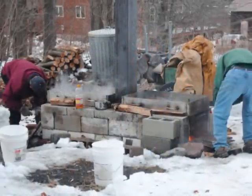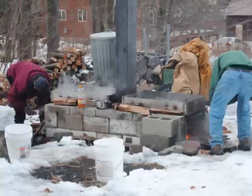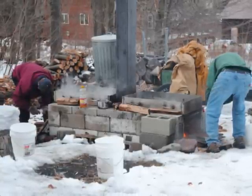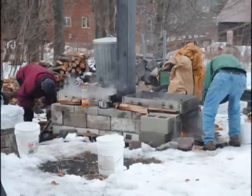The conversion from sap to syrup requires boiling to remove most of the water content. To do this, we use a two-sided cinder block fireplace with a fire on each side. This increases efficiency by allowing us to boil using two separate pans. Smoke is vented through a center chimney.